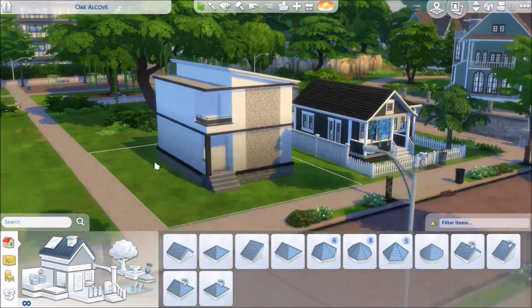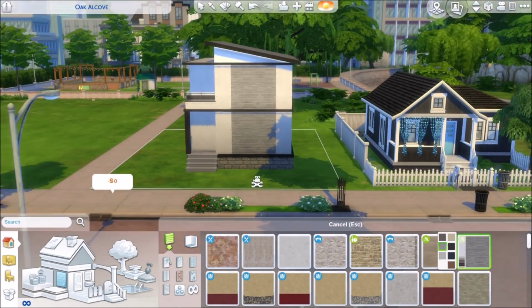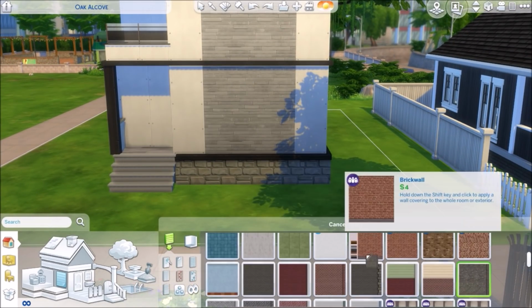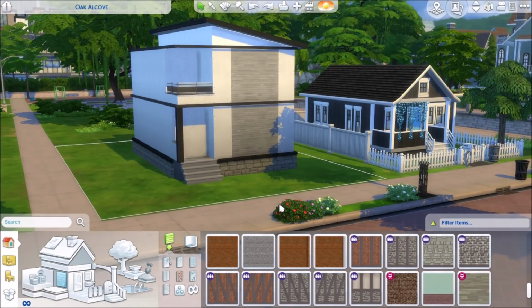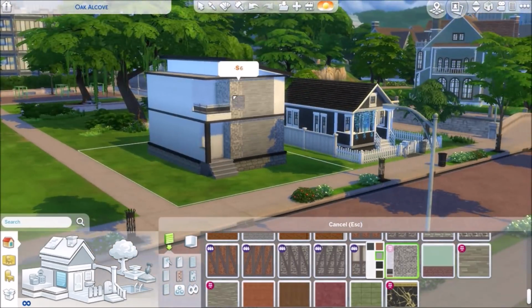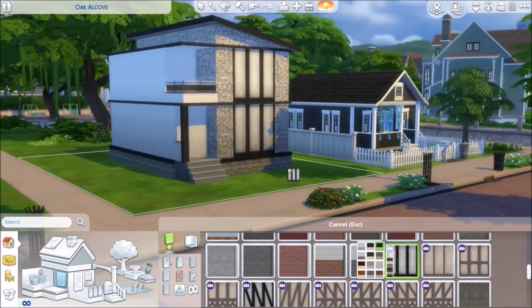It's just under 50,000 simoleons, so it's a good middle grade house for a single sim or a couple of sims. It's got a double bed, it's got a full bathroom and everything. It's a pretty good little middle house. I don't know what else you would call it. But yeah, I just really, really like it.